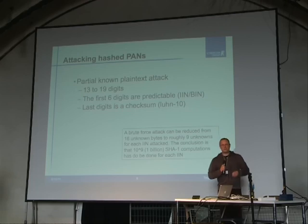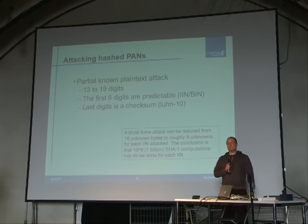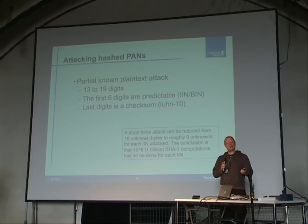So we know the first 6 digits, and we know that the last digit is a checksum. So that doesn't really leave many digits. So it's 10 to the power of 9, that is 1 billion combinations for each bank. And doing 1 billion SHA-1s, that is not considered difficult. That is actually quite easy.